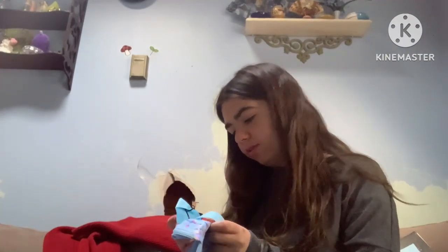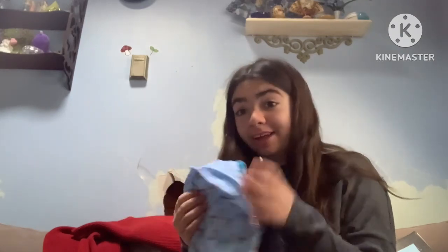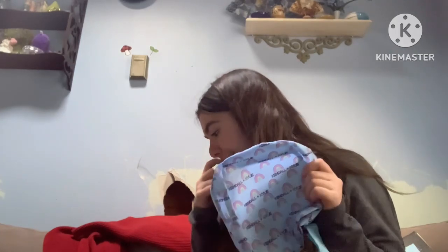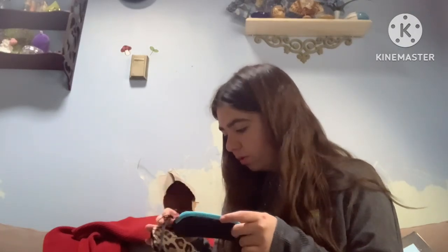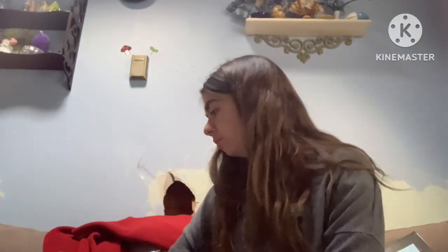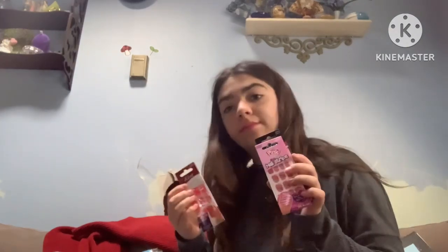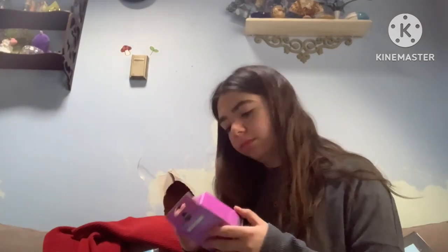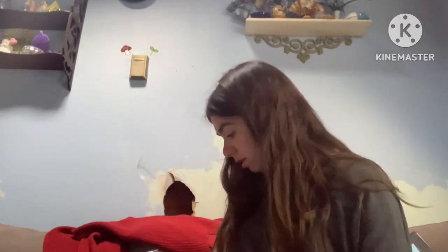I got these Sour Patch Kids socks. And I also got this mini backpack. It's so tiny. Oh my gosh. I also got these, one of these things. I got a flashy necklace. I got some nail strips, nail polish remover pads, and a makeup sponge too.